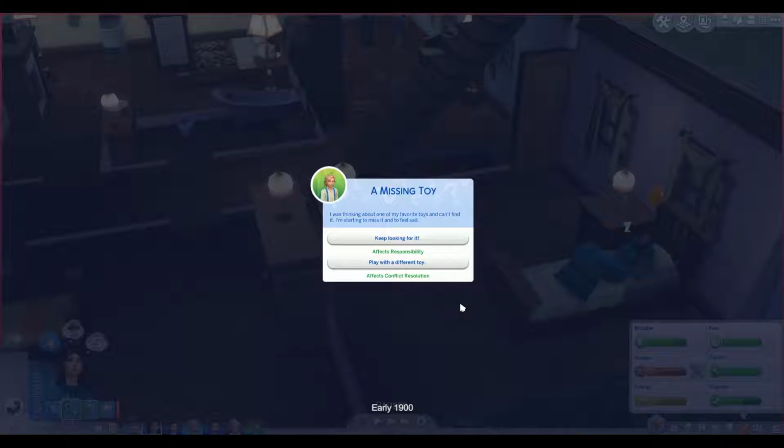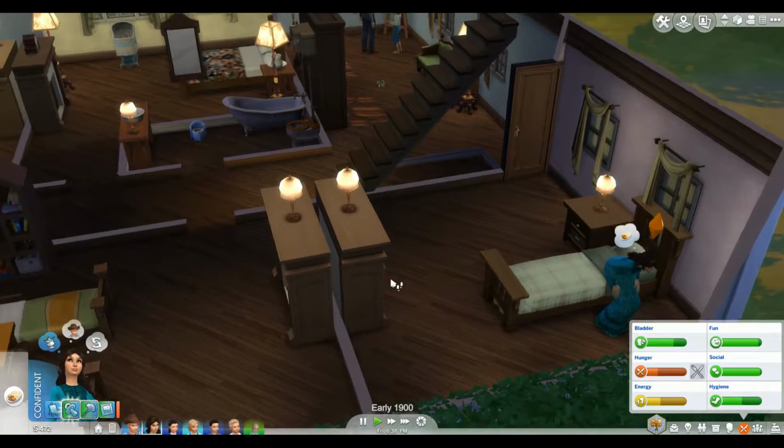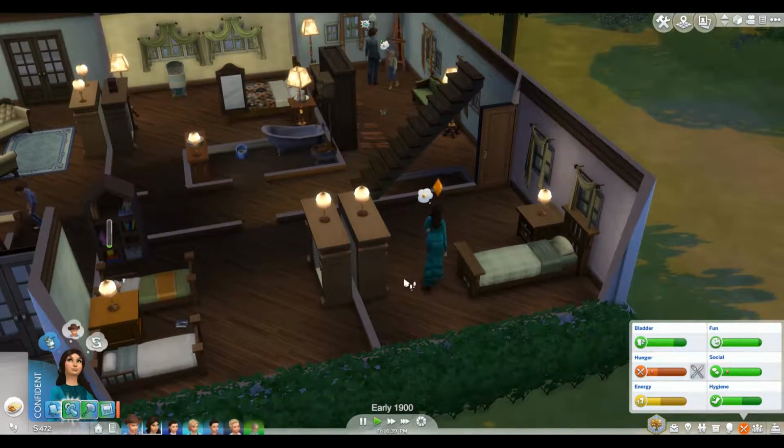Okay, a missing toy. I was thinking about one of my favorite toys and I can't find it. I'm starting to miss it and to feel sad. So should we tell Robert to keep looking for it or to play with a different toy? You know what? I kind of feel that he needs to get over it. So let's tell him to play with a different toy. So his conflict resolution increases and his emotional control decreases. All right. Well, that'll work there.